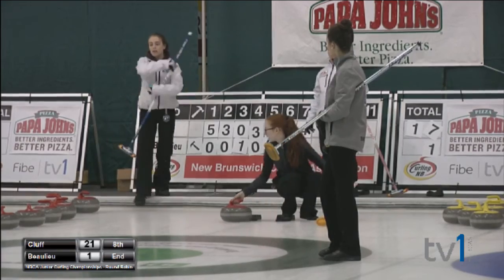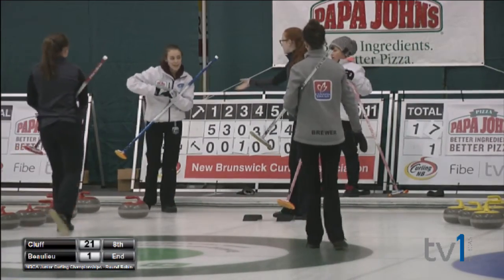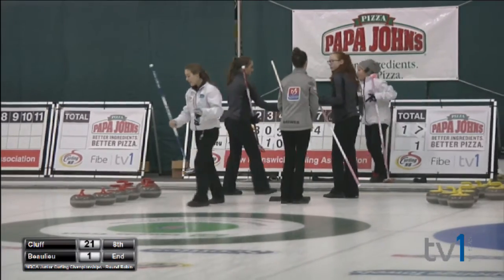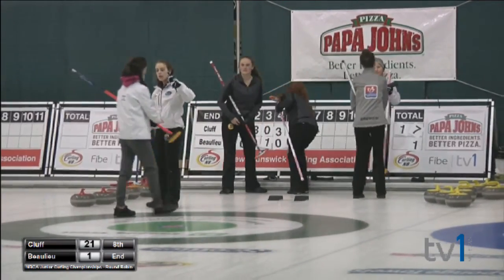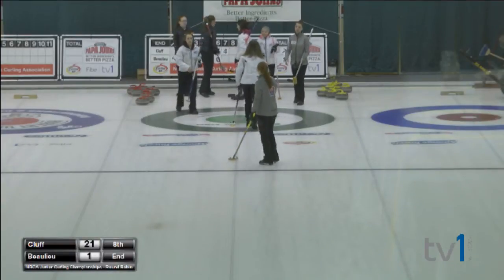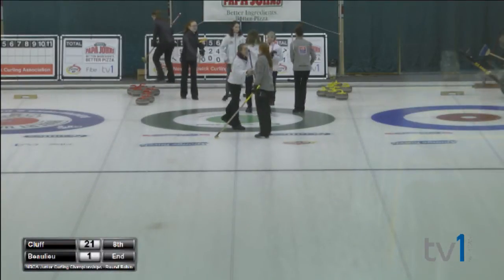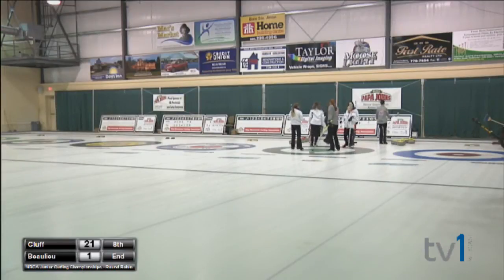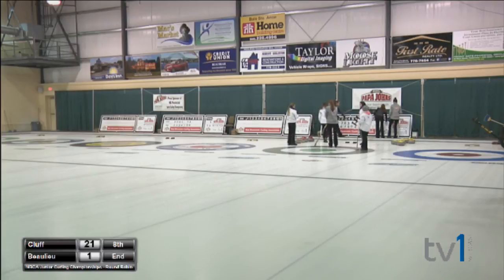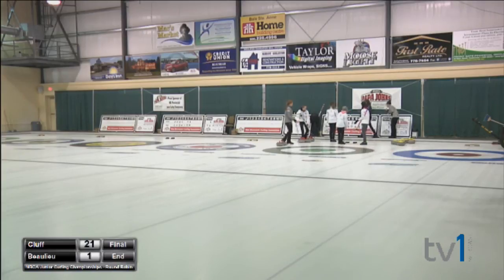So now both teams are going to shake hands. Yeah, both teams are going to shake hands. It's probably a good idea. Both teams can get off the ice, get some rest for their next game, and get ready to curl for the rest of the week. So with 7 complete ends here, the final score will be Team Erica Cluff with a 21-1 win against Team Abigail Beaulieu.